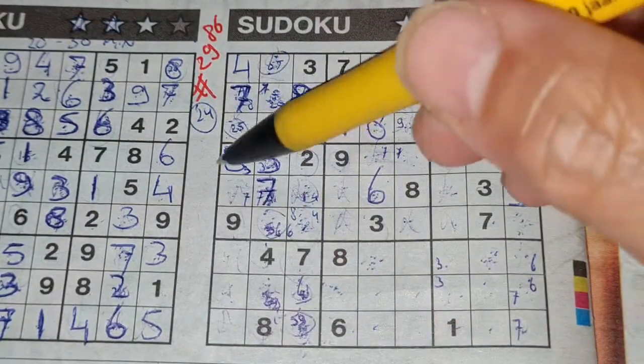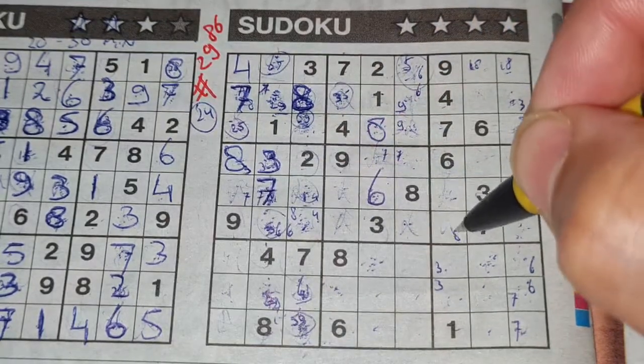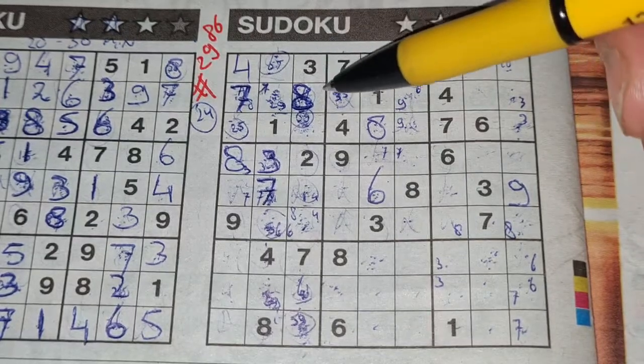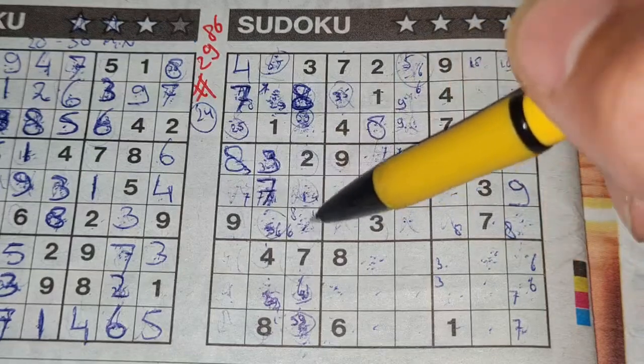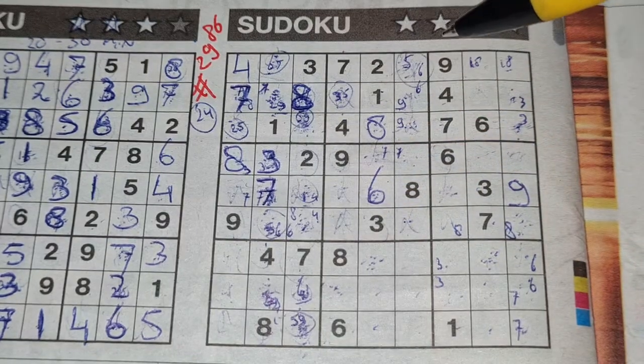Okay, so we have an 8 in this row, 8 in the middle row. So in the row below, the place for the 8 could be here, could be there. And we have the 4, 5, 6 and 1. Let me see.